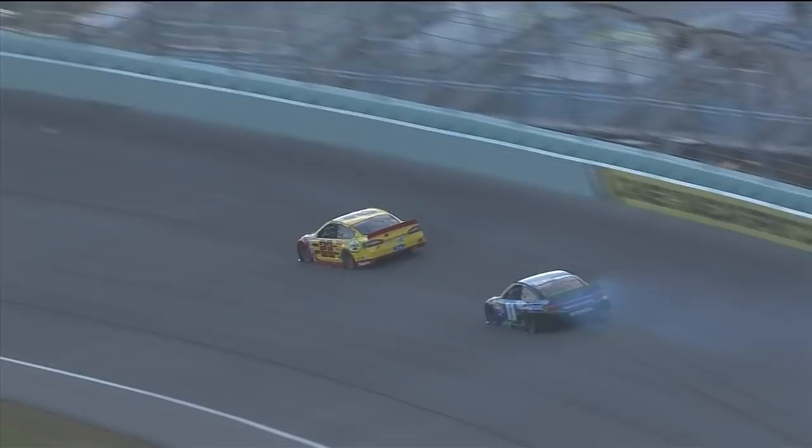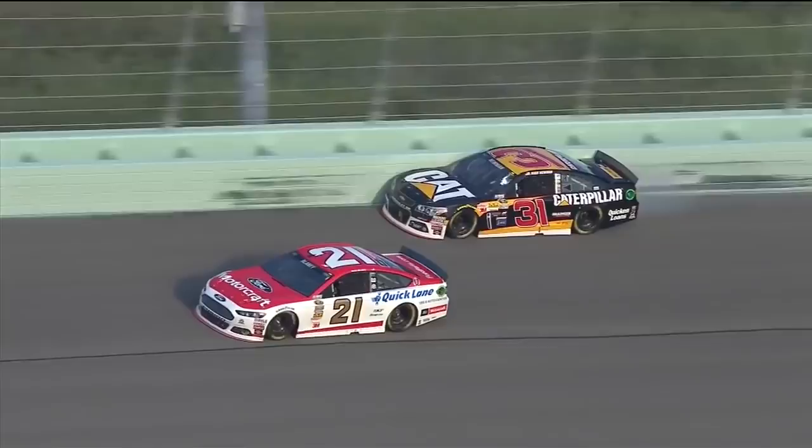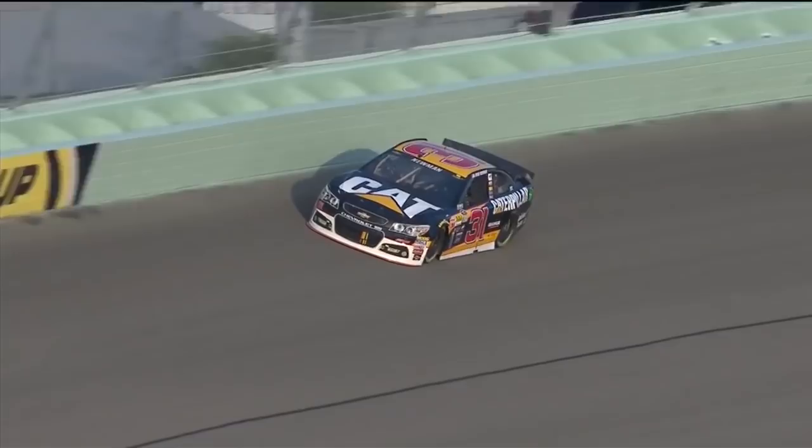It might be fluid. The big concern at this point is this is one of our championship contenders' teammates. The 11 and the 18 are teammates, 31 up into the wall. Talk about fluid on the racetrack. Perhaps that's what Ryan Newman got into. But if you're Kyle Busch, you want to understand what's happening with that 11, Mike.